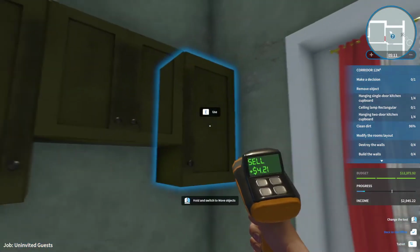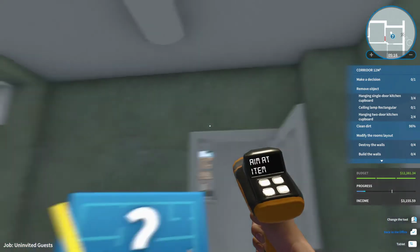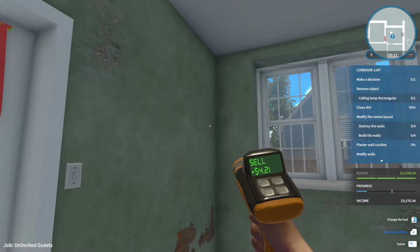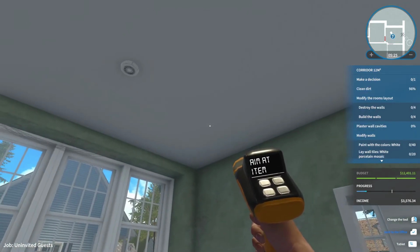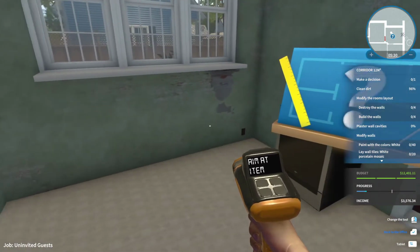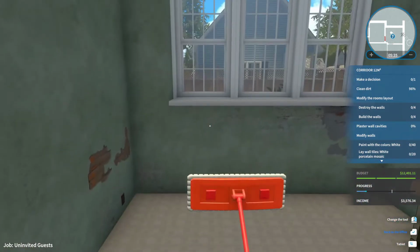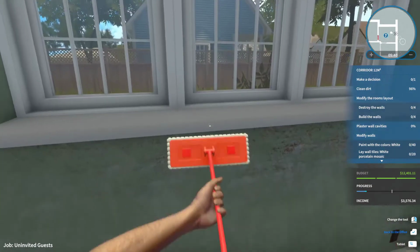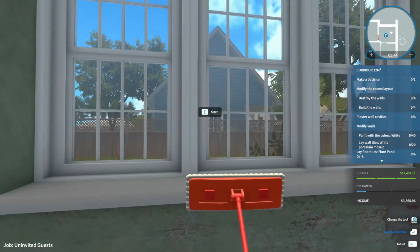Go over here. All that. Remove that. There. Was it another cupboard? Oh. Ceiling light rectangular. Clean dirt. 96%. Okay. Go over here. Did that.